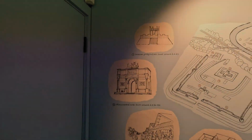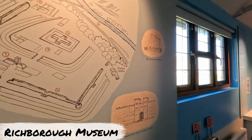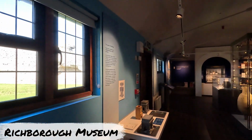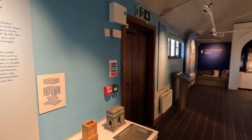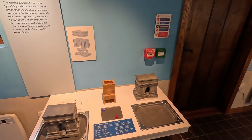Inside the museum, you'll find a number of interesting and fascinating items on display. On your visit, please be sure not to skip this part. It gives a great first glance at why and what Richborough Roman Fort is all about.